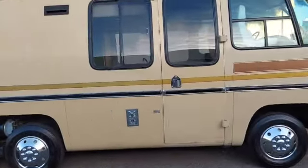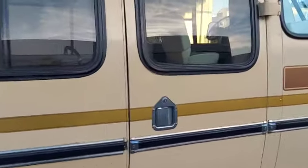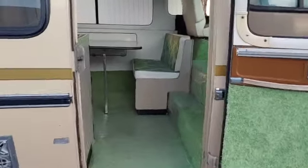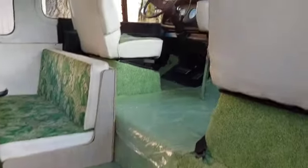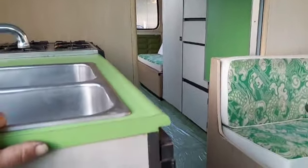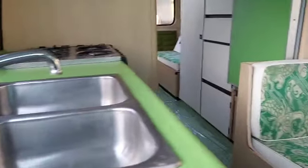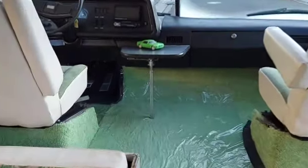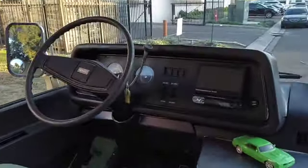Another reason you'll love this coach is because of its originality. Check this out. This is how these coaches were done back in 1973. Yes, we're talking about lime green. This is the 70s personified. Green formica, stainless steel kitchen cabinets. Look at the upholstery on these seats. That is original pattern. Lime green. It's crazy.